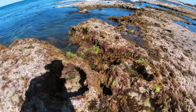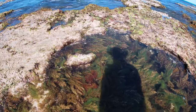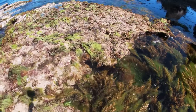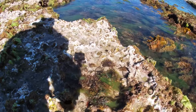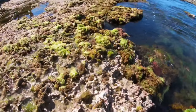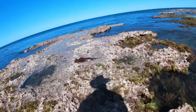Wow, what an amazing day, Salty Fam. Check it out. It is just gorgeous. Microalgaes are all out. There's like little bits of caulerpa and I don't know all the other stuff, but it's just beautiful. The amount of abalone and everything that are on all the rocks. Small abalone everywhere. But we're after urchins.